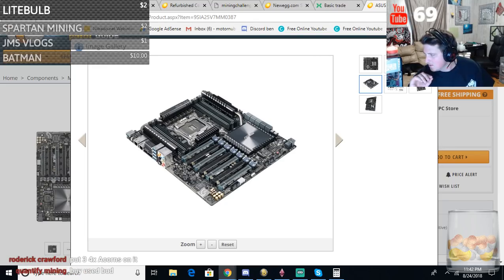Let's see here. That workstation motherboard would make a good deep learning rig with ribbon risers. What do you think about that, Spartan? It would. I mean, that's literally the type of motherboard that there's a reason why it's $700, you know?